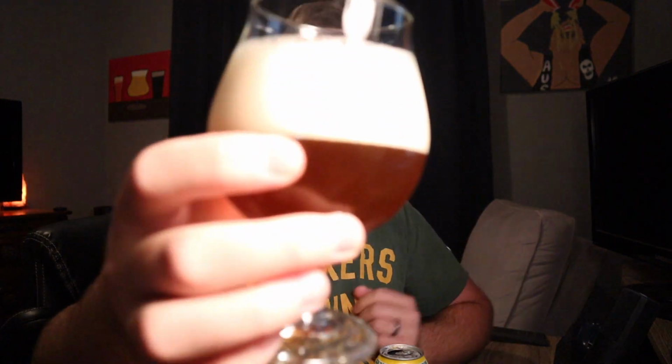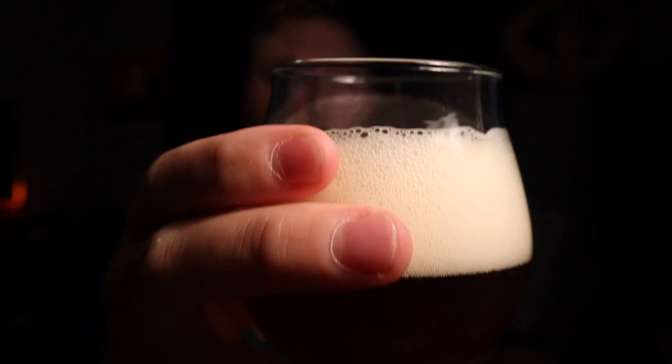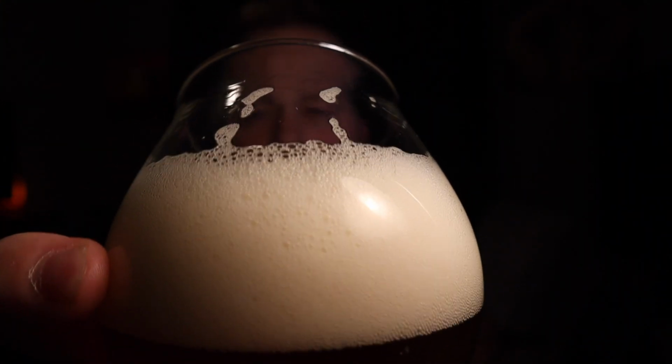That was a pretty aggressive pour on my part, but there it is. It's kind of a deep gold, almost a light amber color. We got a nice 2-finger head there. Pretty compact there on the bottom. Then you can see as it gets near the top, it starts getting a little bit rockier. Maybe some sticky lacing, possibly. I don't know. Maybe not. We'll see. But anyway, nice beer in the glass.